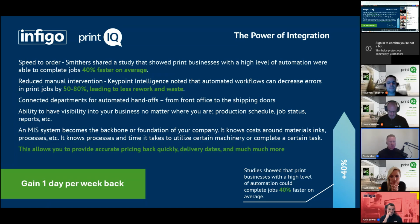Reducing manual intervention is key. And then if you look at the last poll, we had one of these challenges as labour shortages. So if you reduce manual intervention, surely that helps with labour shortages. And then studies have shown that print businesses with a high level of automation could complete jobs 40% faster on average. So when you think of the smaller margins on products, if you've got a 40% faster process, then that can only help with you make more money out of the smaller jobs.